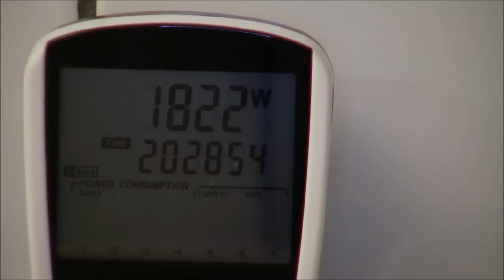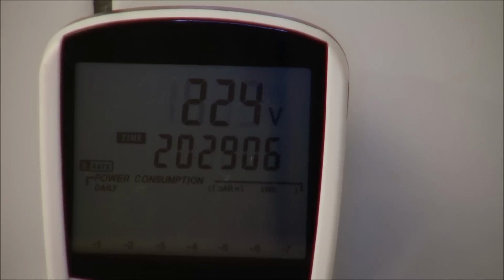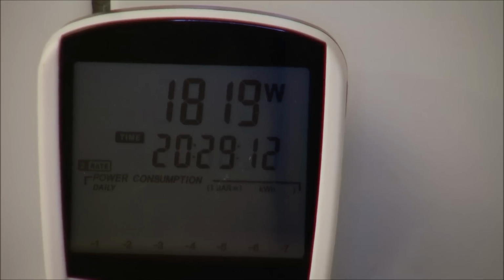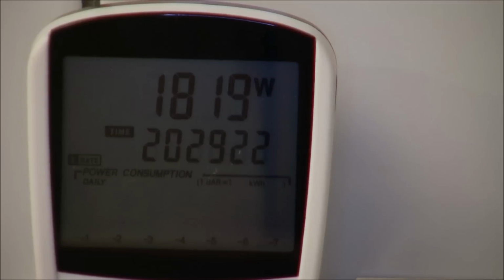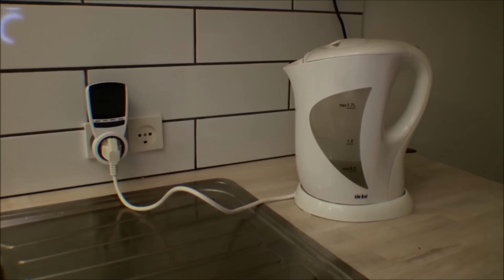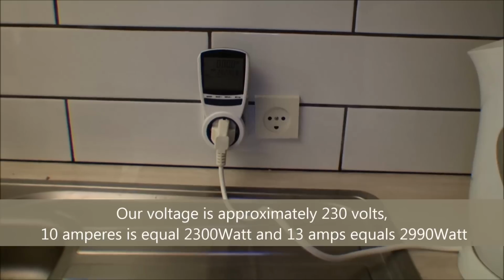8 amps. 1,822 watts, and this is 224 volts. The voltage actually dropped 5 volts. 6 volts. It's probably losses in the wires. We don't need to boil any water right now, so I'm just gonna turn it off again. So it can show you how much power a pretty normal household kettle uses. Our plugs usually have a fuse from 10 to 13 amps.